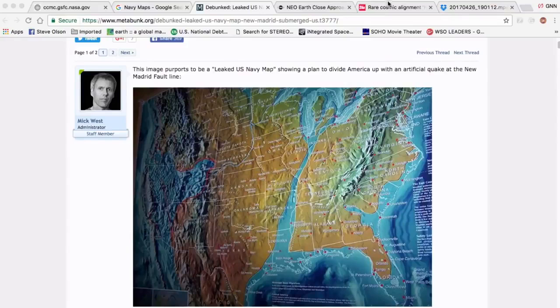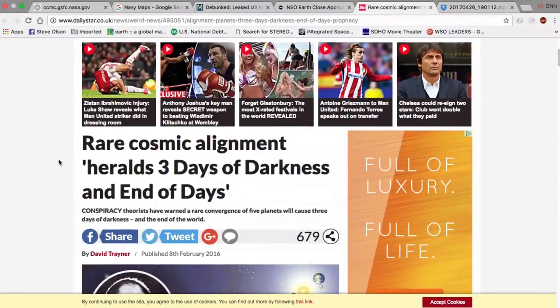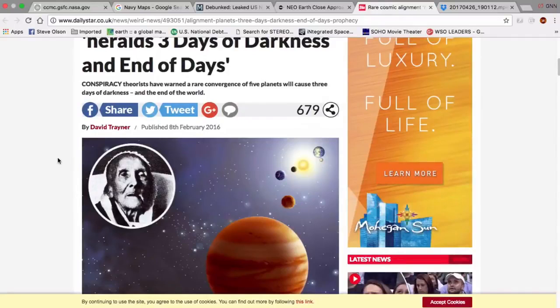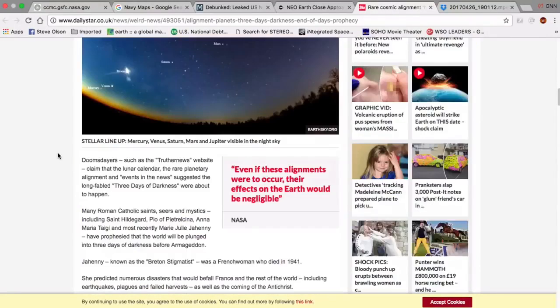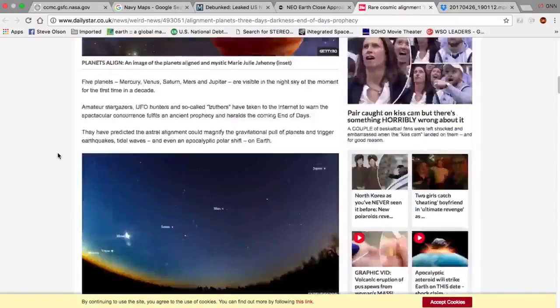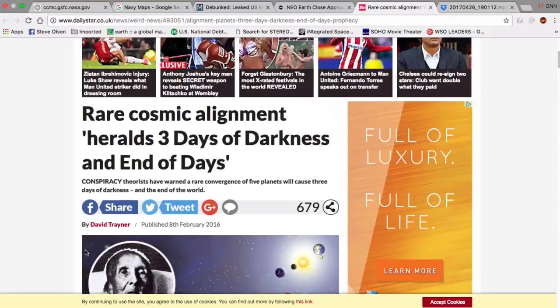Let me give you an example. Here's an article in the Star, Rare Cosmic Alliance heralds 3 days of darkness. And by the way, I haven't seen the date on it yet. But let's see, when is it going to say? Usually it's September 23rd is when they say this is going to happen. And then they'll usually throw in some prophetess or something like that to add credibility to it, okay? They have been predicting 3 days of darkness for every September 23rd since I've been in this community, okay? It's bullshit, okay? They don't know.